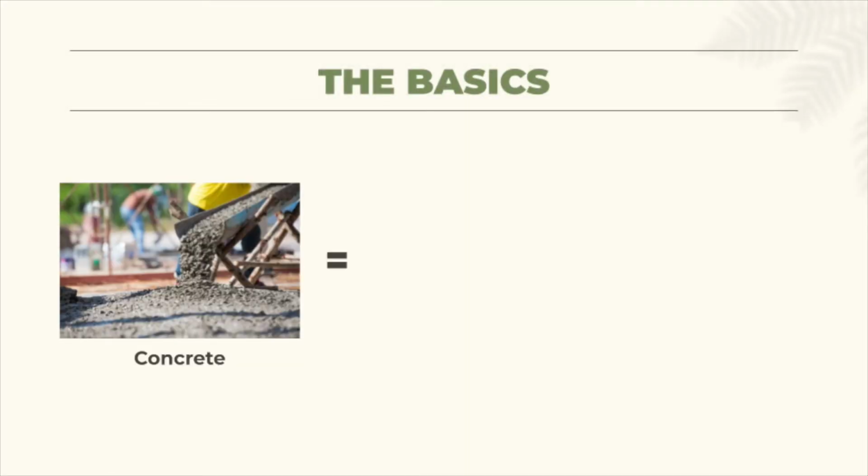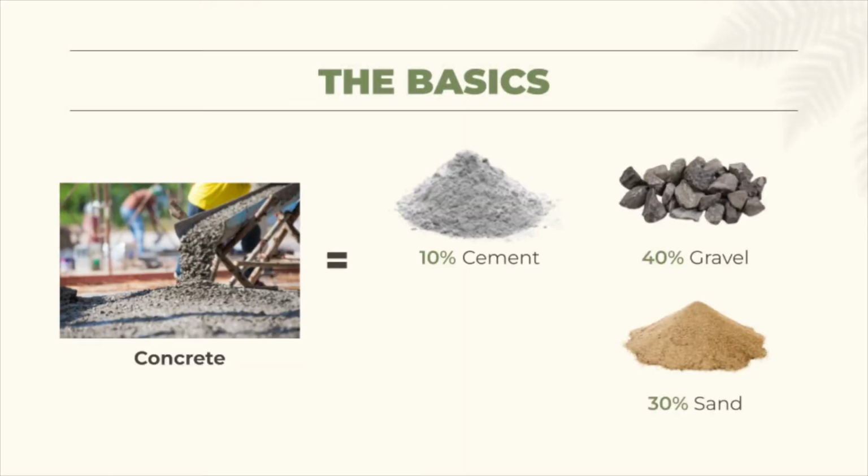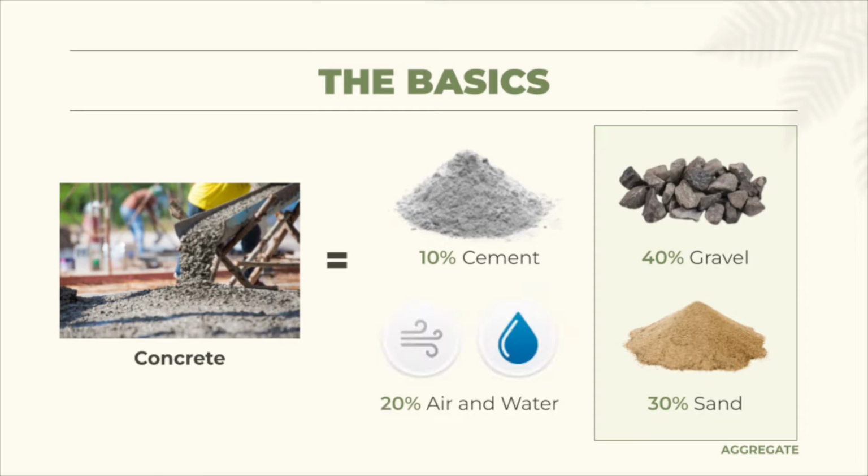Concrete makes up 85% of all US C&D waste, but much of this concrete has great potential for recycling. Let's start with the basics. Concrete is made up of cement, sand, gravel or aggregate, water, and air.